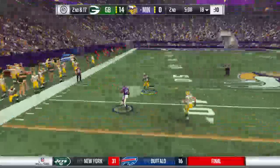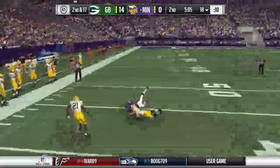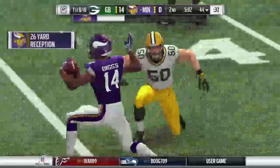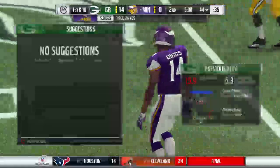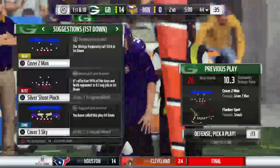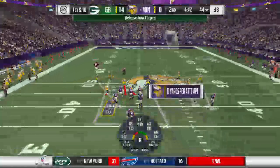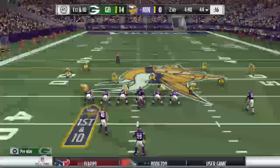Here's Bridgewater. He's got it complete to Stefon Diggs. And he's brought down after a good gain. A good pickup there, 26 yards. Really nice connection on the corner route. This is a play where the receiver wants to set up the defensive back by moving him inside and then breaking back to the corner.